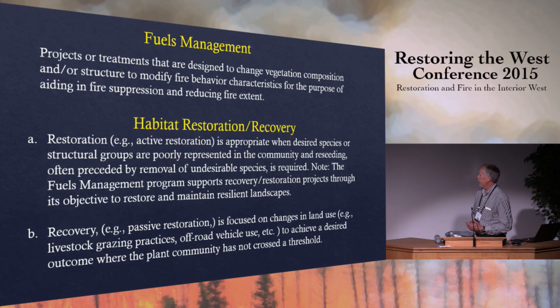Habitat restoration and recovery. Restoration is that active component. We've crossed a threshold, and we're going to have to go in and potentially reseed or do some type of management activity, reduce juniper, whatever. Whereas recovery is a more passive approach: change in management, change in livestock grazing, change in OHV use, those types of things where we can bump it back into a little higher resistance and resiliency in case there is a disturbance. Those are our two proactive approaches.